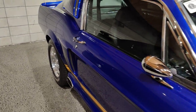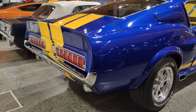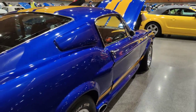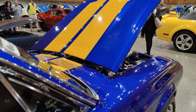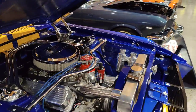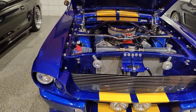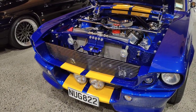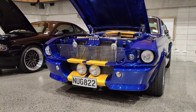Beautiful 390, matching numbers. The most interesting thing about this car is the fact that it's a numbers matching S-code 390, and it has been kept matching numbers. So if you just remove the body kit, you can return it back to standard. So that, to me, is added value compared to other cars that get completely stripped and modified to the bone. Such a cool front end, look at that. Wow.